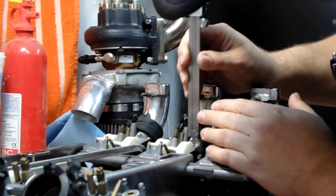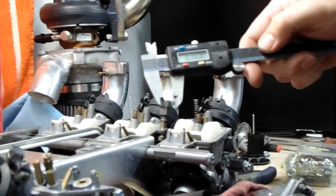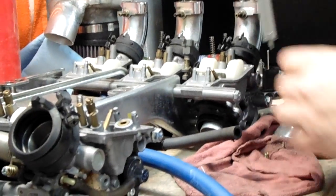I went down just a little bit too much. Right there, 0.36 roughly, take or give. Okay, that is obviously way too short. That needs to be what we said the spec was, 0.54, take or give a couple thousandths.